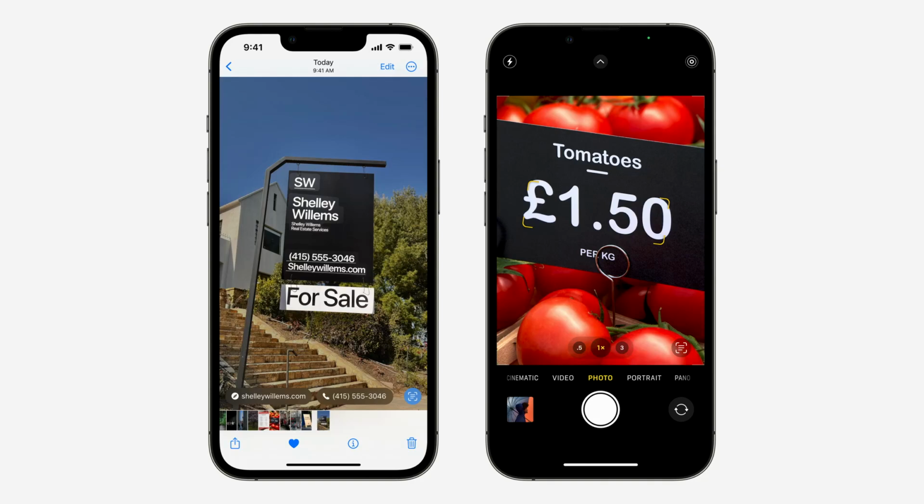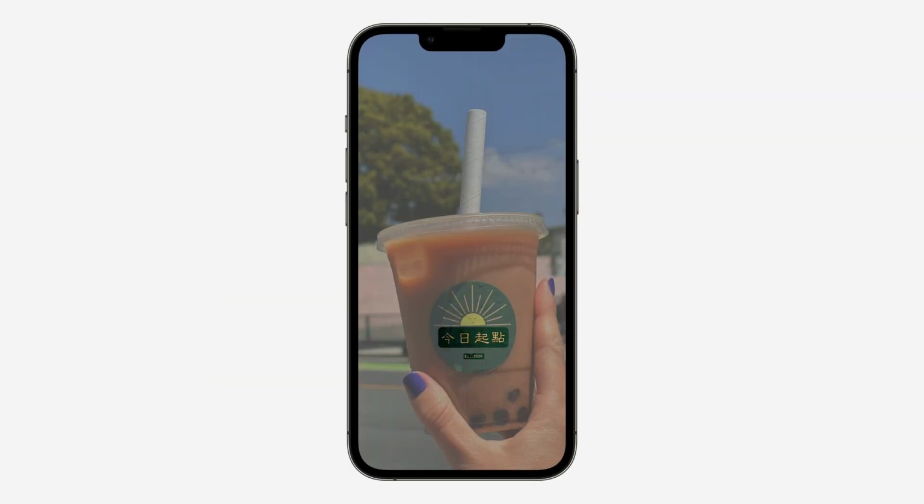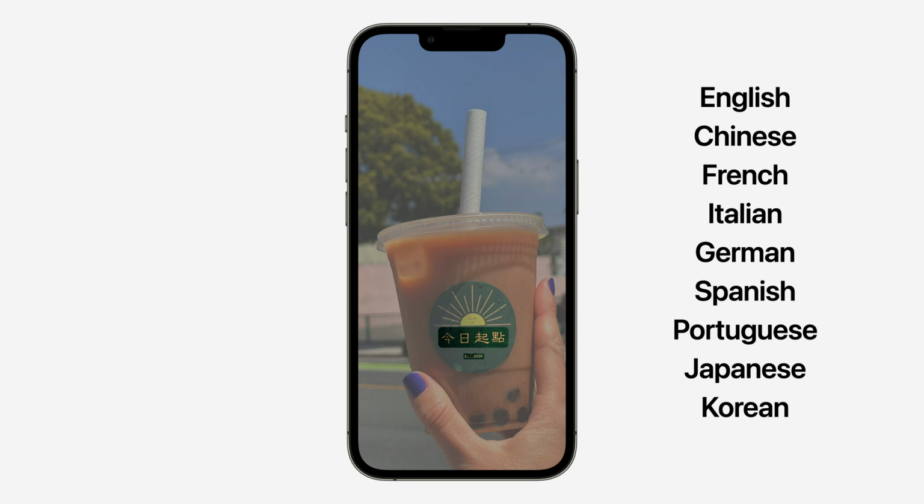Both the Live Text and Data Scanner APIs support automatic detection of 9 languages, including this year's editions of Japanese and Korean. These VisionKit APIs will bring years of computer vision innovation to your app with just a few lines of code. Here's Jenny to show you how.